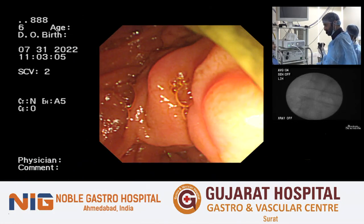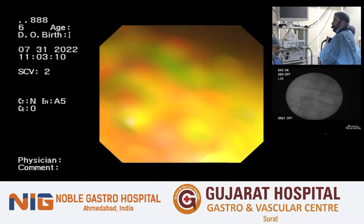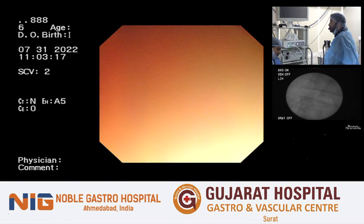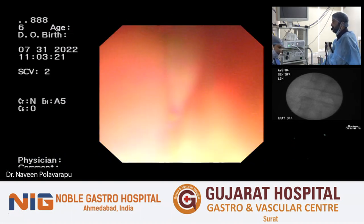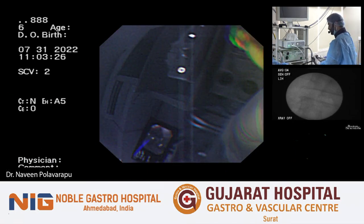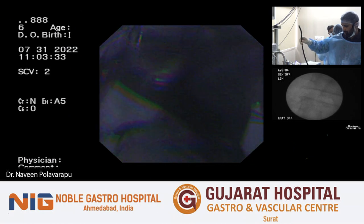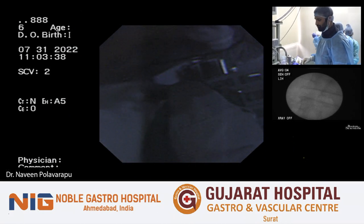I'm just removing the scope. I just noticed that there is a big diverticulum next to the ampulla. It's a long stent which was placed. I'm just removing the stent. I tried with the snare first. I generally go with the snare, but because the stent is quite long, I couldn't use a snare. So I just switched over to the rat tooth, and I just removed the pigtail. I tend to do my ERCPs in the prone position, so I don't know what the audience would prefer.